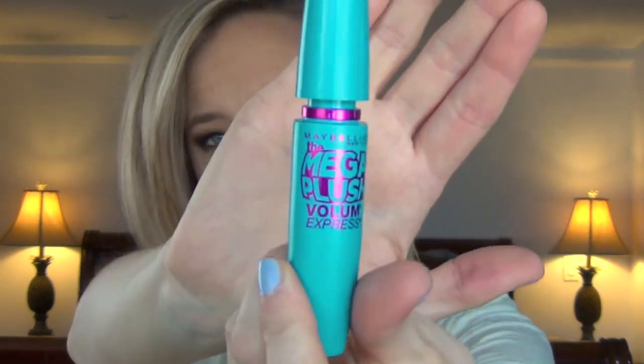Just like I said, it would just smudge really bad, and other people might not have that issue, but if you do have an issue with mascara smudging, I would say maybe Maybelline is not the way to go. The best one by Maybelline that I like is the Rocket, which I'm wearing right now, but it still smudges a little bit, but nowhere near like this.